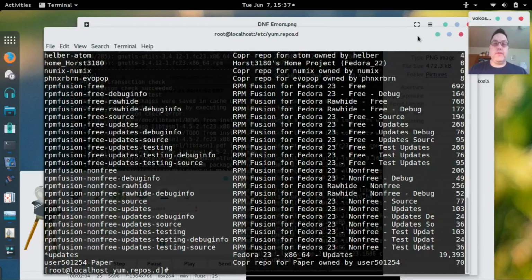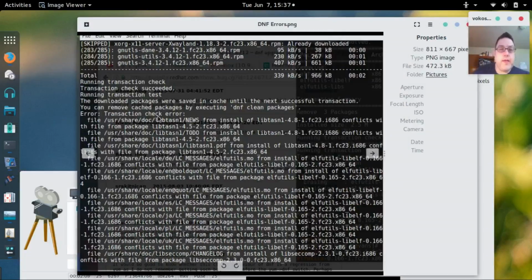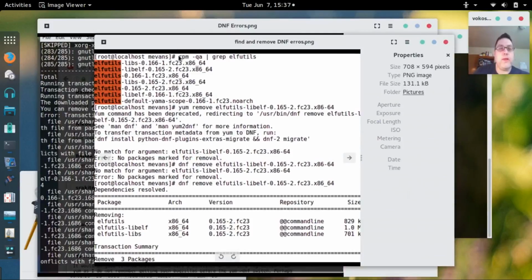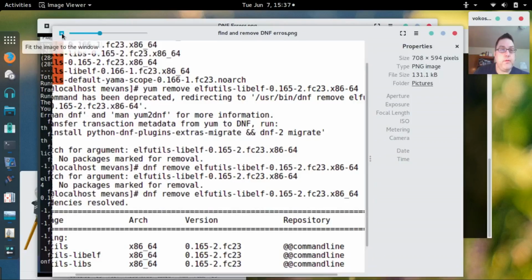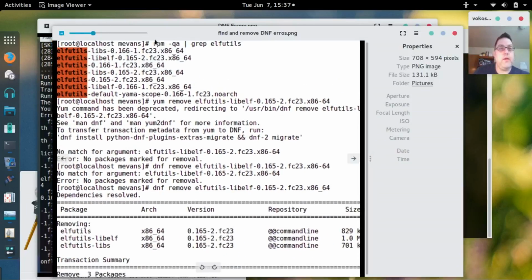Let me show you this screen capture again. So here were the errors I was getting, and it was, as an example, okay, elfutils was causing a problem here. All right, so I know that's an issue, and what I did is I ran the RPM command. Hopefully you can see that good enough. Is there any way to make it bigger? There we go. I ran the RPM command.